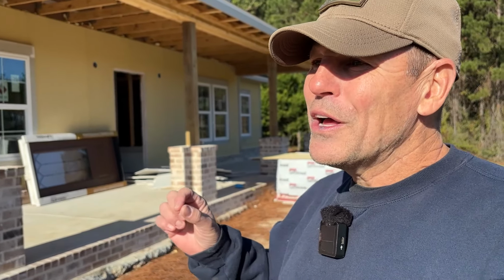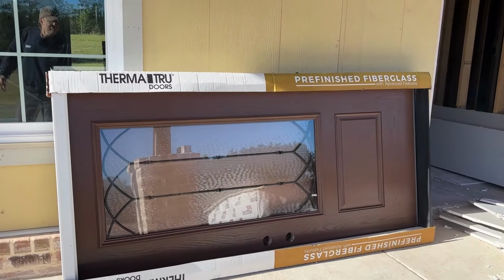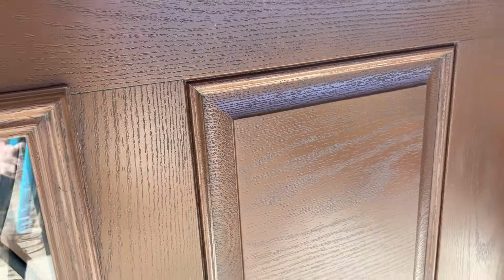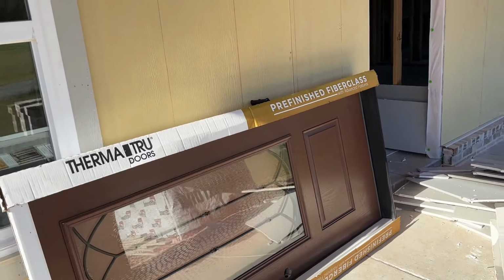Deb found one at Lowe's, so I ran out there and got it. And we actually have a door that's real close to matching the custom one that we built. So there is our front door, fiberglass. The grain isn't quite as well defined as the door that we special ordered, but it's gonna look really good.